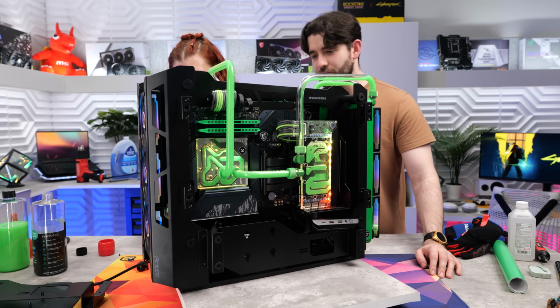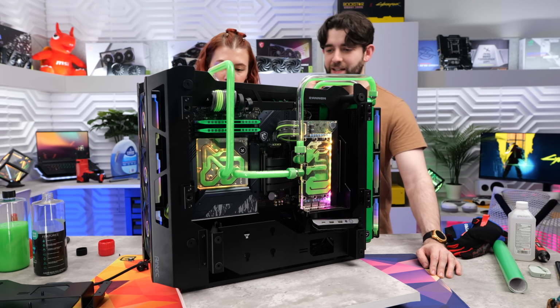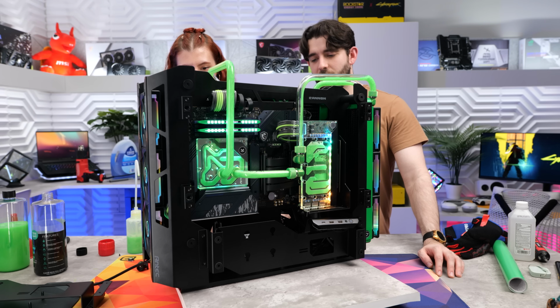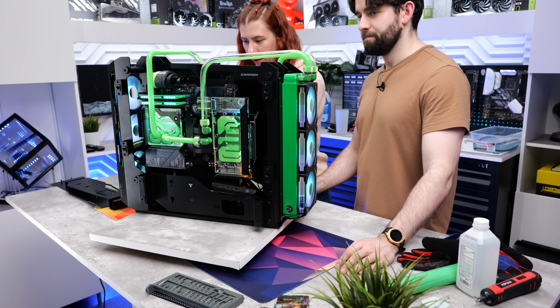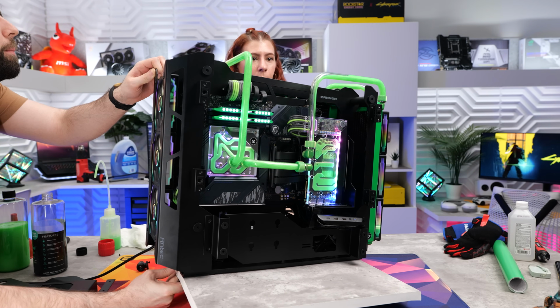Filling it's actually a bit more difficult than normal because we have our distro plate side mounted. Ideally, you'd want it the other way up. Still not quite all the way through there. I remember with the last build that we did, you had some air pockets, didn't you? It took like a good 30 minutes for it to fill out. Yeah. Maybe try tilting it. Yeah, see?